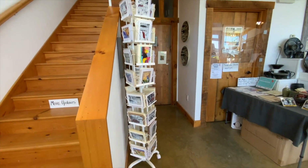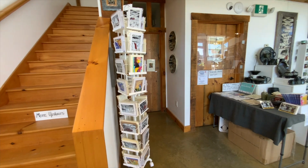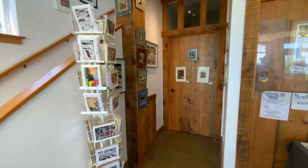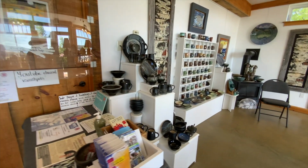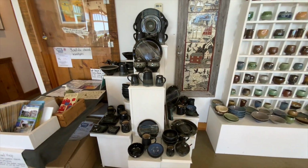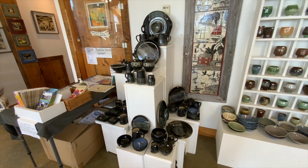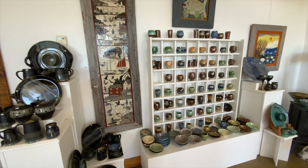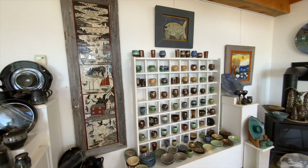We have lots of note cards for people to sort through, which we put together ourselves in the winter months. It's like knitting. You can put those together while watching TV. The black display is doing really well. I did that video about Christmas time about developing a black glaze, and that is really doing well. There's my tea bowls with a tall Lehigh River piece.